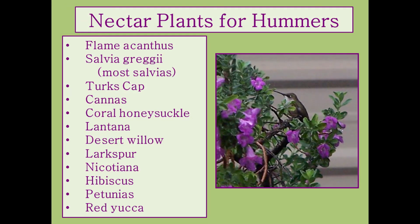So flame acanthus has a little trumpet-shaped orange flower about like that. They die back in the winter, but they'll get pretty good size in the summertime. They used to call them propane plants because farmers would plant them in front of their propane tanks. So in the summertime, they grow up and hide the propane tank. You wouldn't see it. But they love those things. That's probably my number one plant to have.